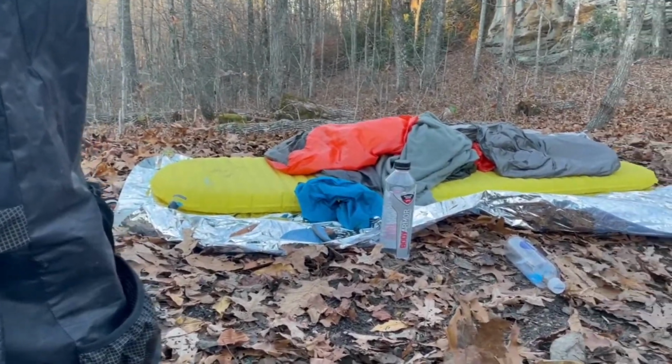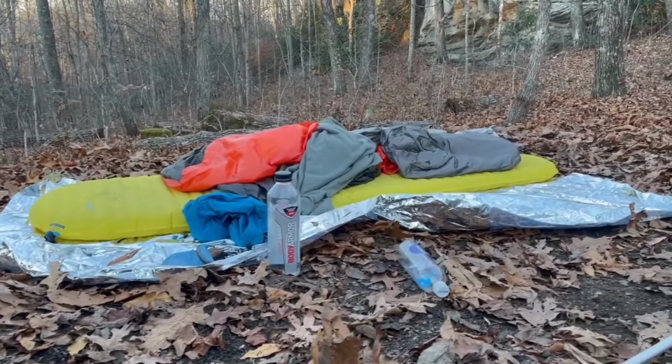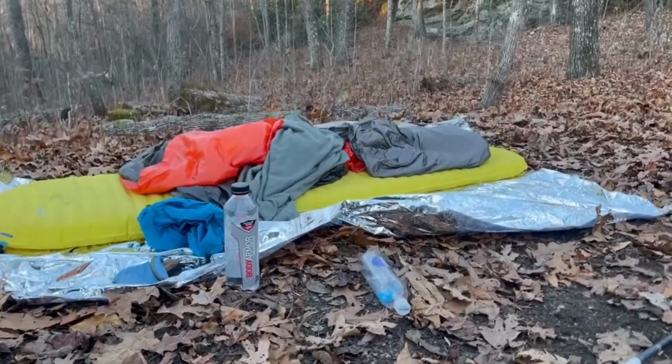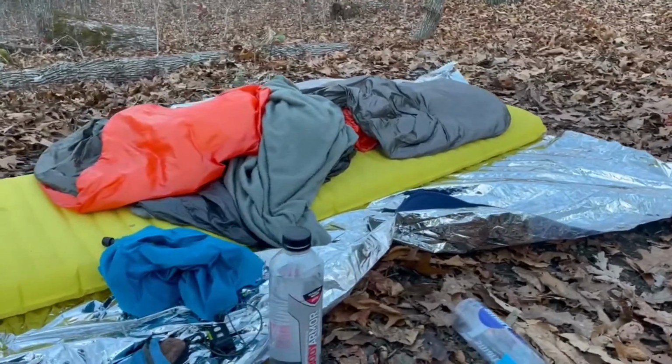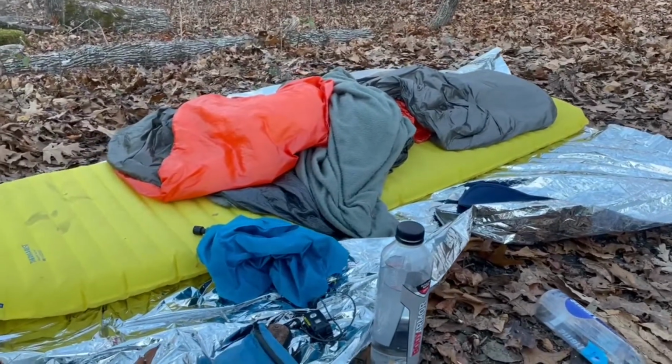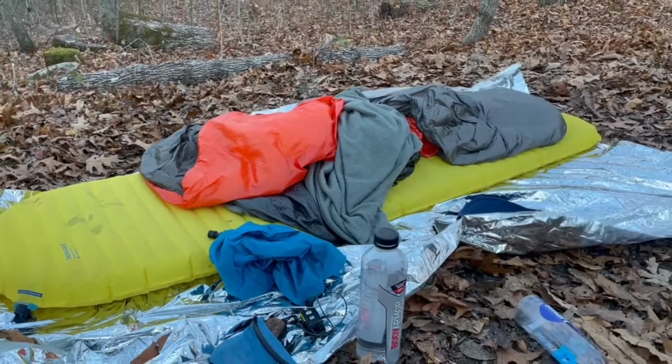Now that I've gotten my tarp put away, I want to show you what I did differently. I've got, first of all, the Mylar space blanket as my ground sheet. I wanted to check the durability of that. I've heard some varying reports. So far, so good. I didn't really notice any extra heat or anything like that.